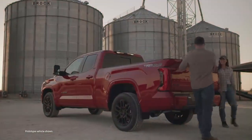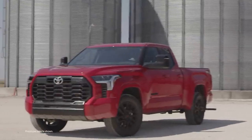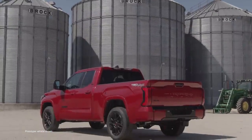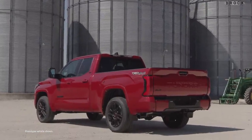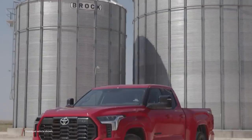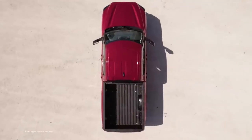Toyota knows trucks, and the 2022 Tundra makes that point loud and clear. This all-new third generation is built with one mission: getting the job done. Its strong and durable construction is evident from the fully boxed frame underneath to the truck bed and back.